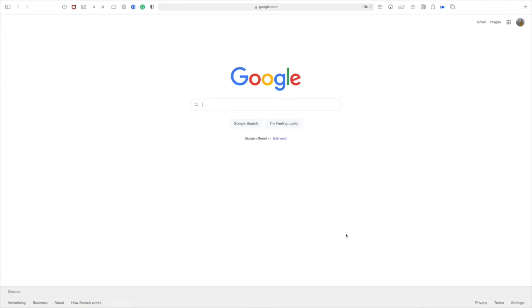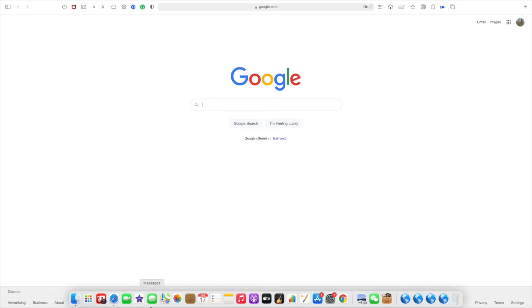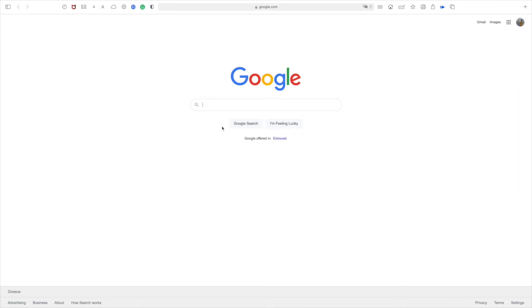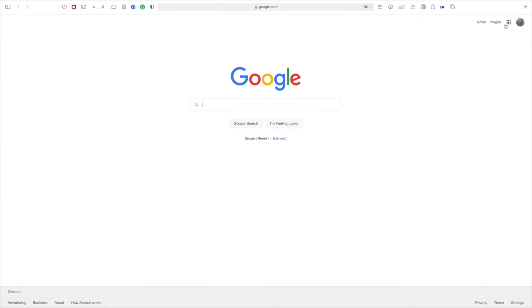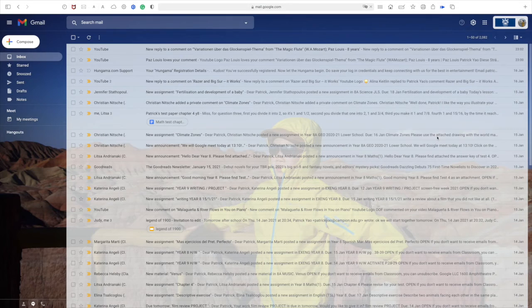So now, let's go to Safari. When you upgrade into Big Sur, Safari is upgraded into Safari 10. And Apple actually says it increased the speed by 60% and it's now 40% quicker than Chrome. So I tested it out. It did show a huge improvement. For example, I opened Gmail. It's definitely quicker than before.